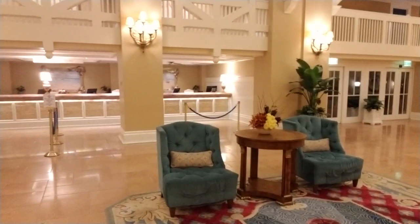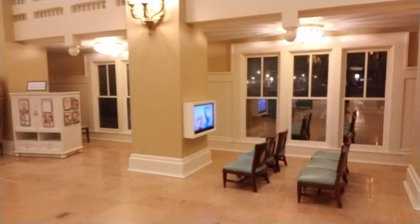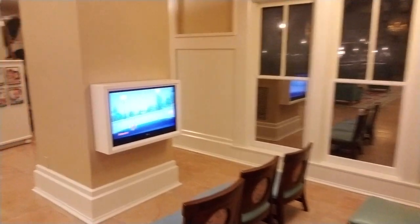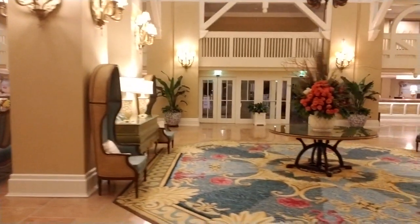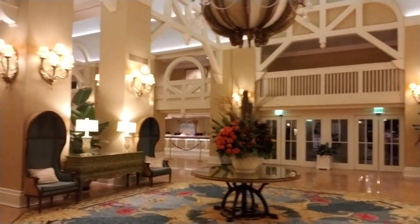They do have two separate lobbies. They are technically two separate resorts. Check-in is right there. Lots of little seating areas over here, like in all Disney resorts. They have the little kid area with smaller chairs that is just showing cartoons. The Beach Club is lighter and usually involves more flowers, more frills, shells, foam tones, blues and greens, tans. All I can see behind me is basically tan.